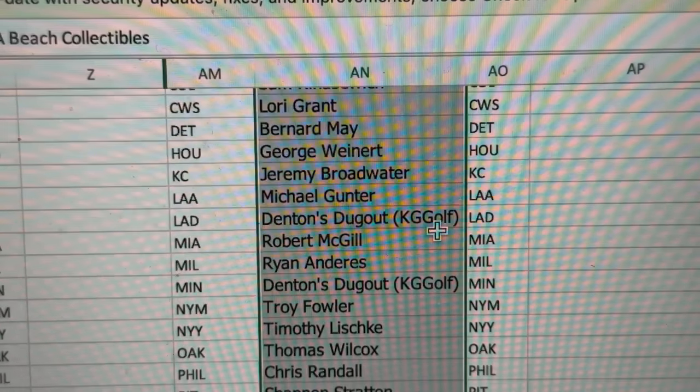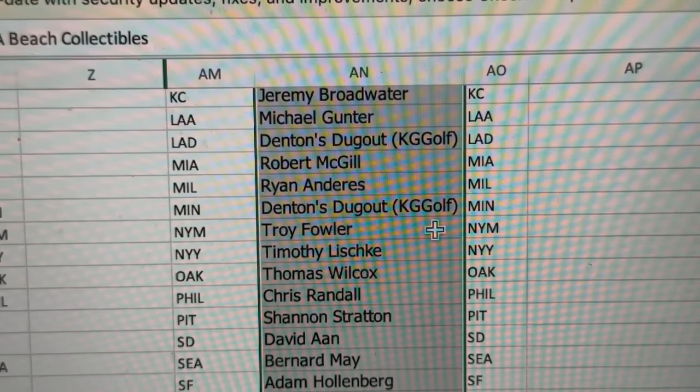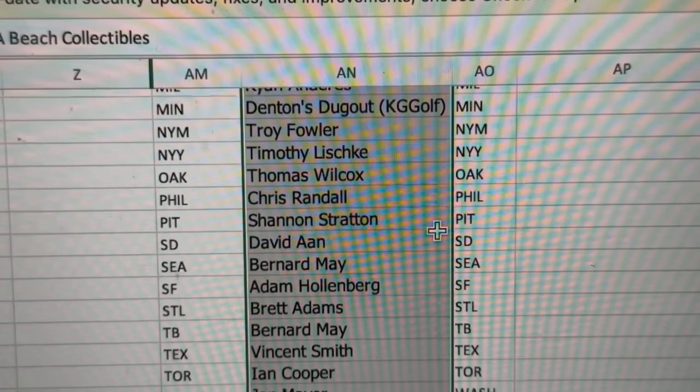Jeremy Broadwater has the Kansas City Royals. Michael Gunther with the Angels. Denton has the Dodgers. Robert has the Miami Marlins. Ryan has Milwaukee. Denton has Minnesota. Troy has the New York Mets. Timothy has the Yankees. Thomas Wilcox has the Oakland A's. Chris Randall has Philadelphia Phillies. Shannon Stratton has the Pittsburgh Pirates.